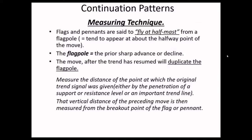And we say that flags and pennants are said to fly at half mast from the flagpole. As I said, flags and pennants appear in the middle of a move. So that's why we say times 1, and that's it, because we have another equidistant move to be made. The flagpole is the prior sharp advance or decline. The move after the trend has resumed will duplicate the flagpole. Measure the distance from the point at which the original trend signal was given, either by the penetration of a support or resistance level or an important trend line. That vertical distance of the preceding move is then measured from the breakout point of the flag or pennant.